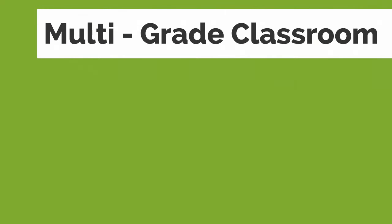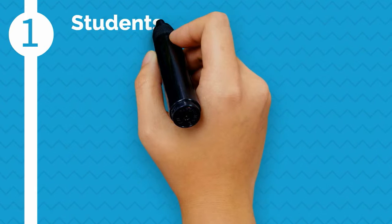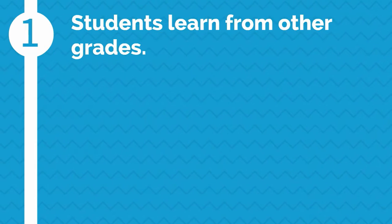We have looked at how a multi-grade classroom works, but why would schools offer this type of educational setting, and what are the benefits to the students? The most noted benefit of a multi-grade classroom is that this setting allows students to learn from other grades.